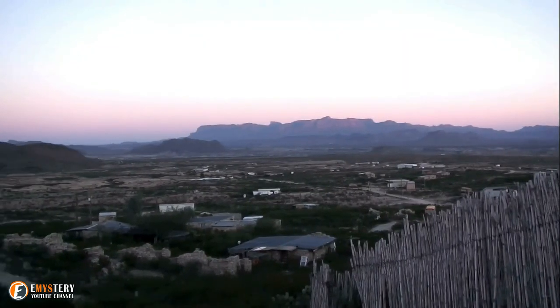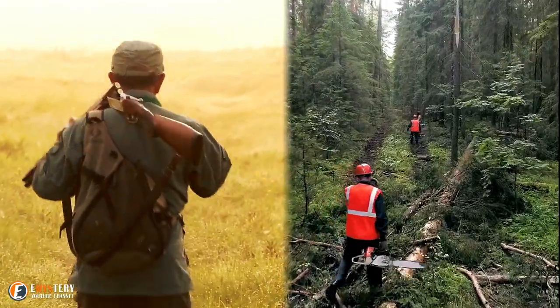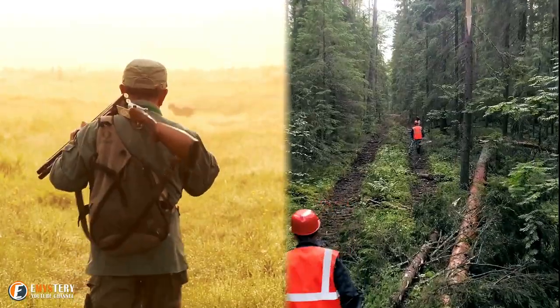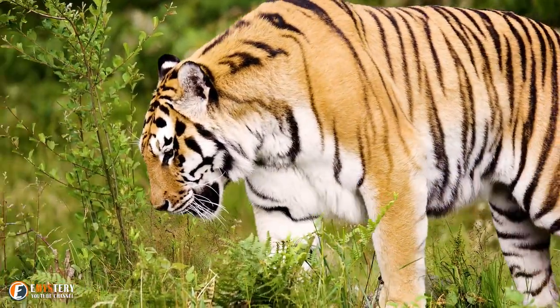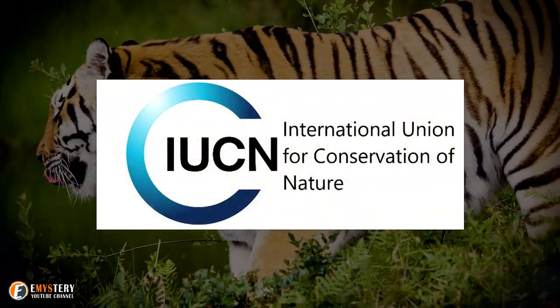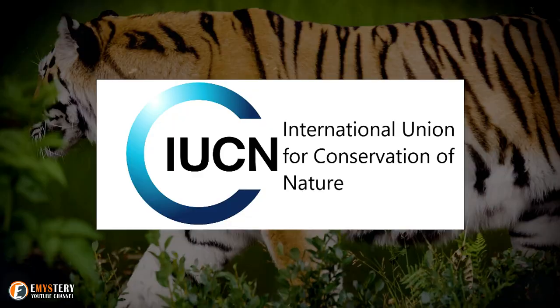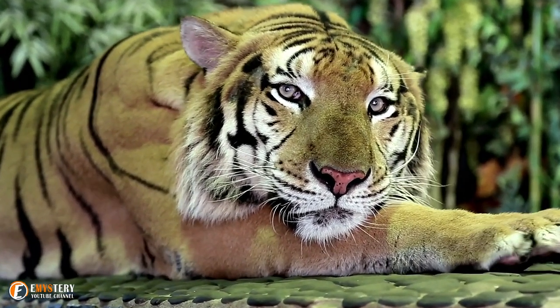However, they are at a critically low population. This is due to them being illegally poached and deforestation of their natural habitat. Therefore, in 2008, the tiger was classed as being critically endangered on the International Union for Conservation of Nature's Red List of Threatened Species. This list is designed to determine an animal's risk of extinction.